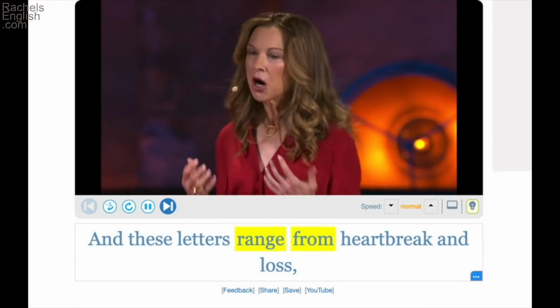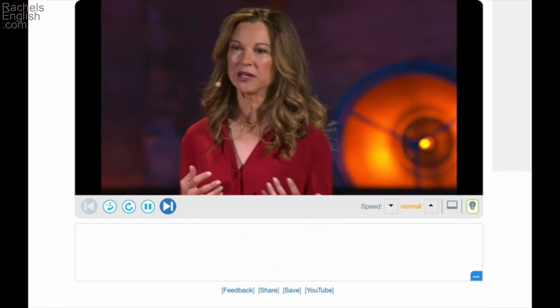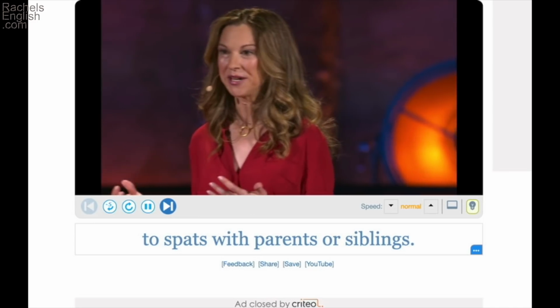Our last example. And these letters range from heartbreak and loss to spats with parents or siblings. This woman studies difficult relationships. People have sent her letters and emails about all kinds of hard situations that they've been through. Heartbreak and loss mean sad stories. Spats means stories about fights and arguments. The stories cover a range of challenges.